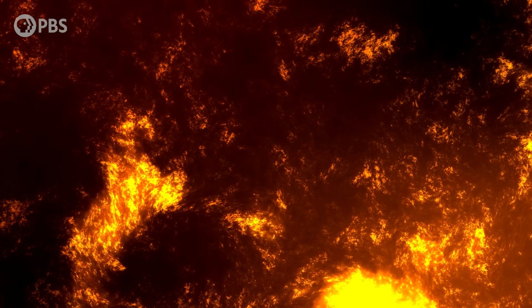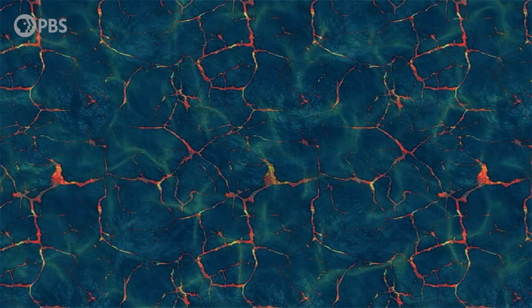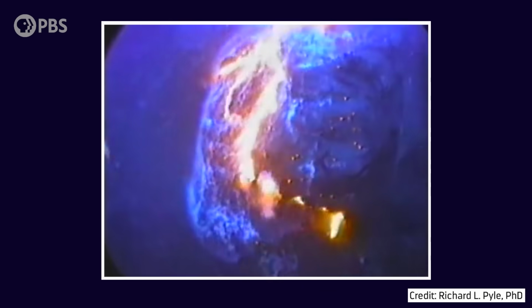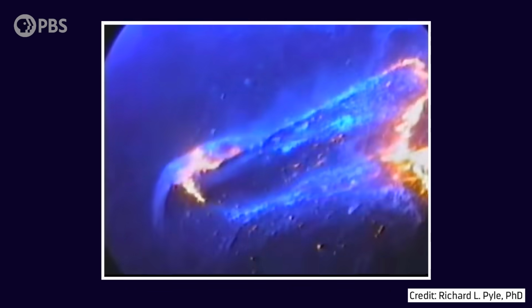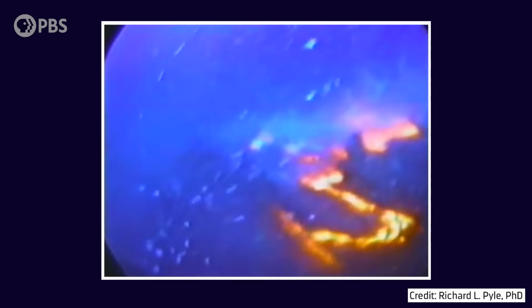95 million years ago, in the middle of the Cretaceous period, a plume of magma rose up from the mantle and split open the Earth's crust. Massive amounts of lava spewed onto the seafloor in the area we now know as the Caribbean, and it just didn't stop. With it came consequences for the entire planet.